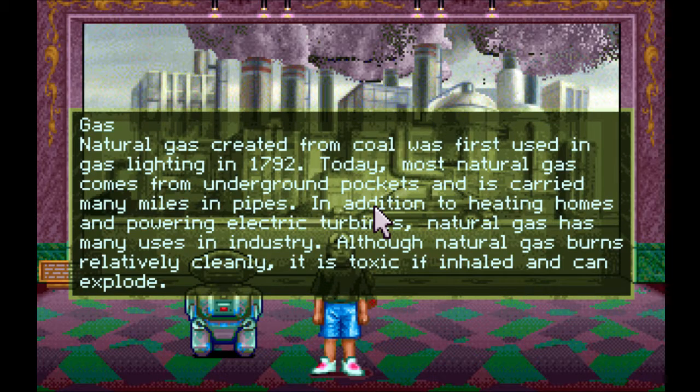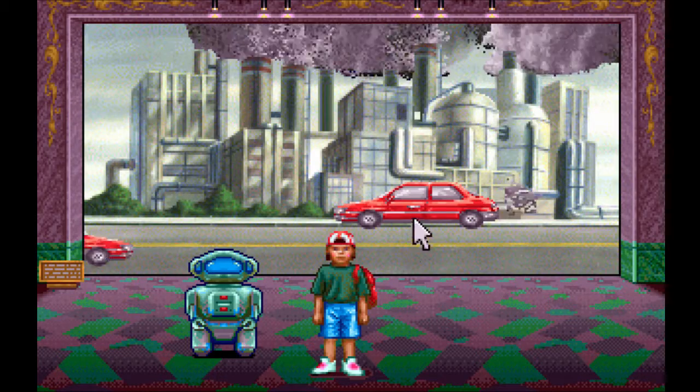And gas. Natural gas created from coal was first used in gas lighting in 1792. Today, most natural gas comes from underground pockets and is carried many miles in pipes. In addition to heating homes and powering electrical turbines, natural gas has many uses in industry. Although natural gas burns relatively cleanly, it is toxic if inhaled and can explode.